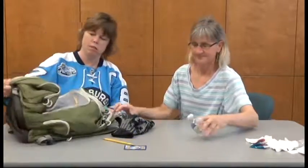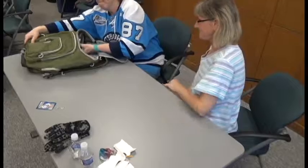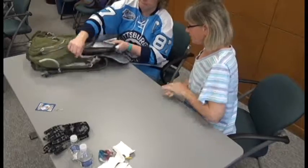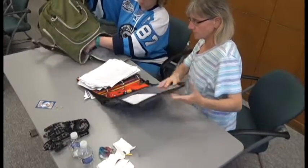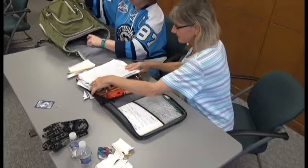Recycle. Pencils I should probably keep. Please, they have a point on them. They do, and you know you can sharpen them as soon as you get into school in the morning. Trapper keeper. Not the only way to keep your child organized, but for the older students, they really seem to prefer it.